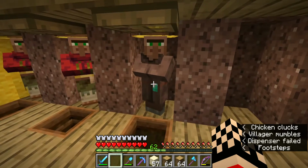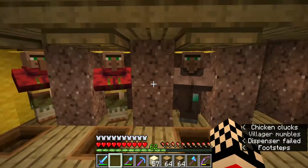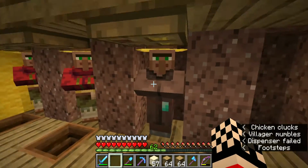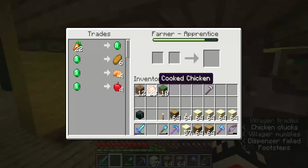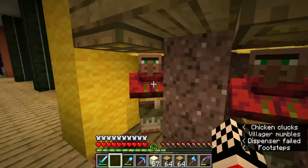Oh wow, he's diamond already. He was the lowest level for a while. But he had the pumpkin trade, and since I have all those pumpkins, he just went up, because these two do not. Which is kind of a pain.